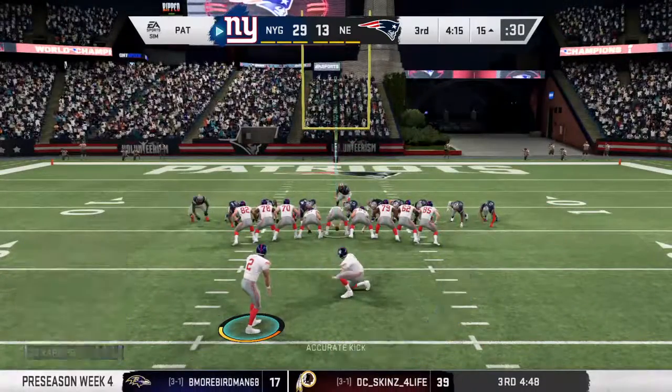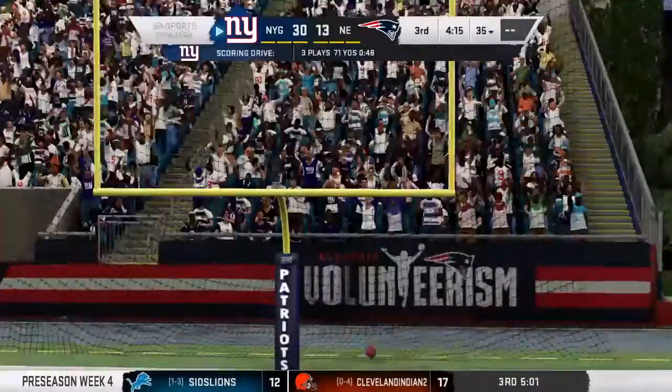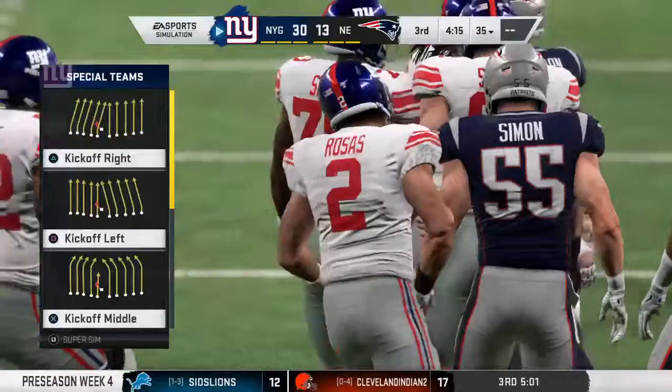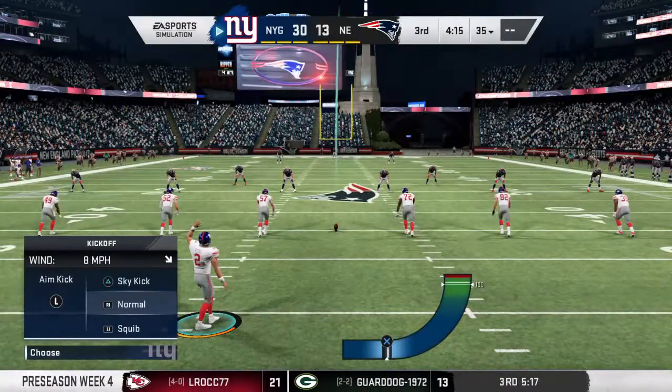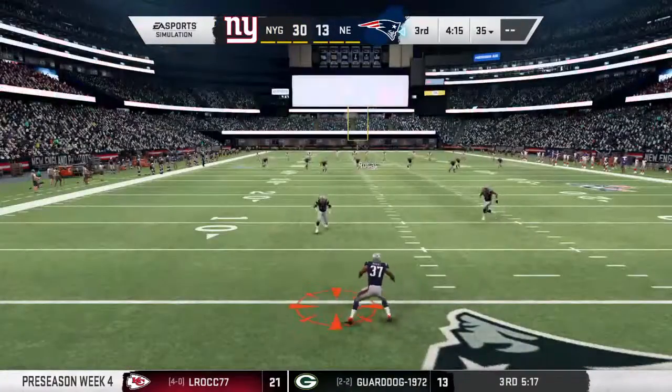And there you go. Nothing really too complex. Block, keep to your assignments. Let them run it in. They did it. Fundamental football. Good blocking beats good tackling on that play. End result, touchdown. Now after the touchdown, here's Rosas on to kick it away.